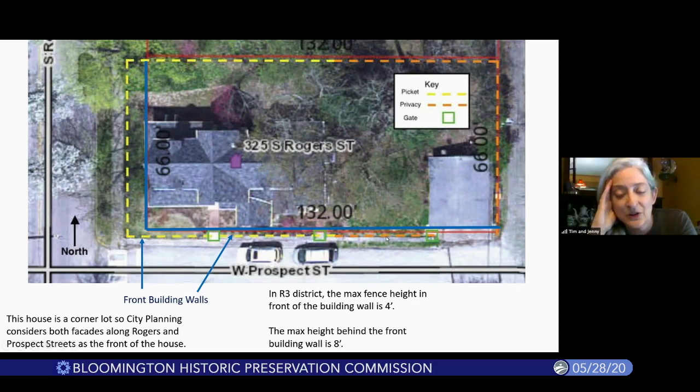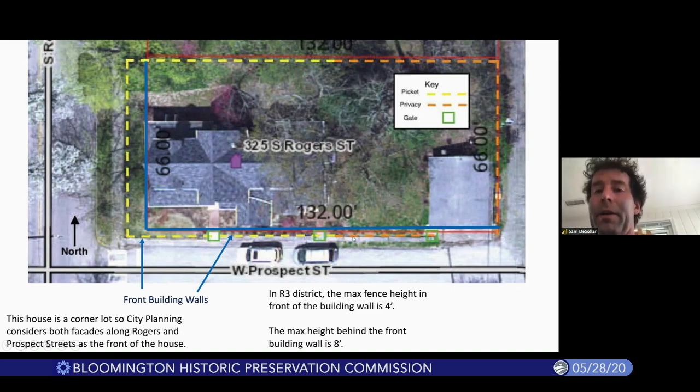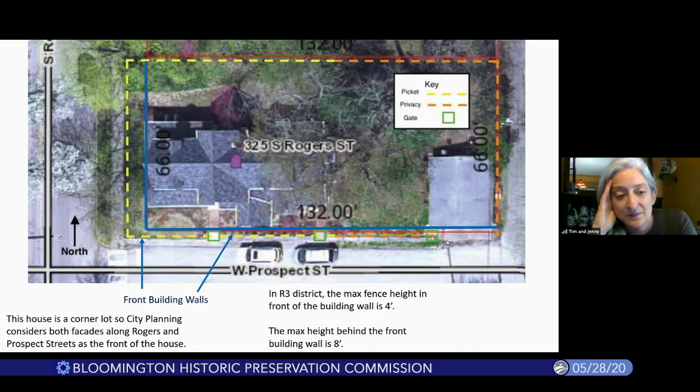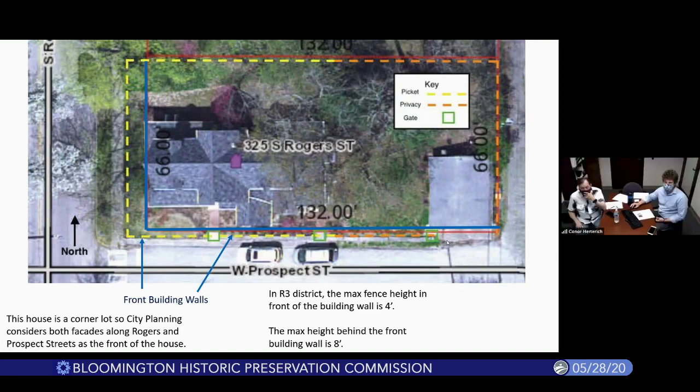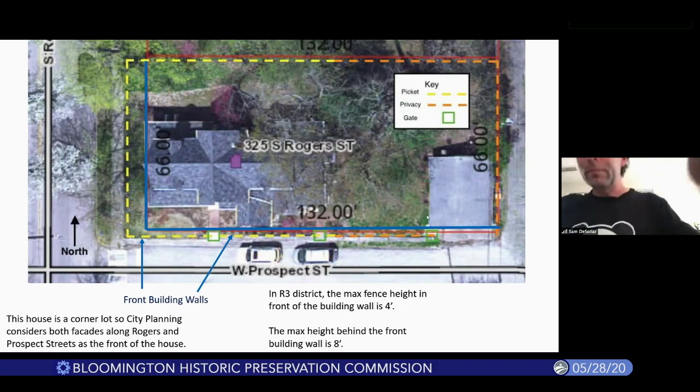Where you have your cursor is where planning would say they could have a fence. Yeah, but it has to be 4 feet here. Hey, Connor? And you have a short one there, not a tall one, where your cursor was. Connor? Yeah. Can you allow me to share? Yes. Let me know when it's shareable. All right, try it now.